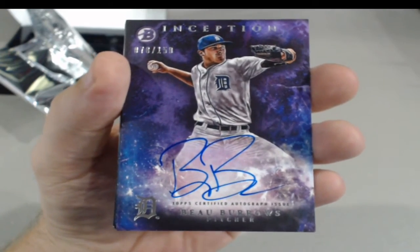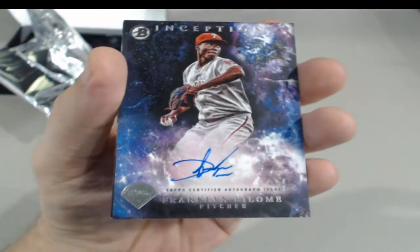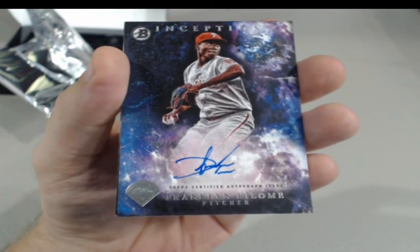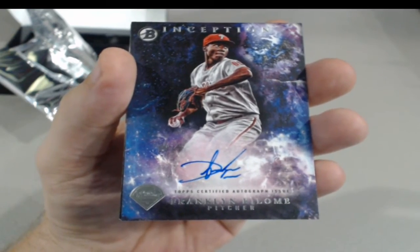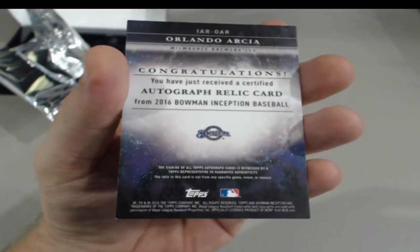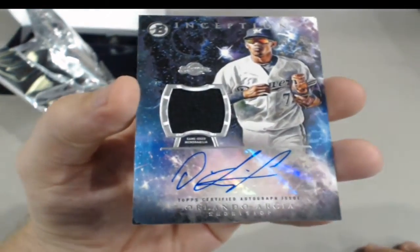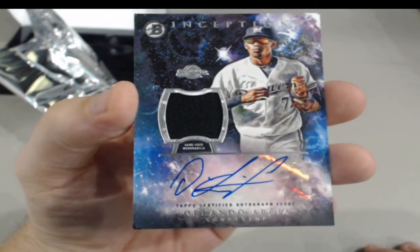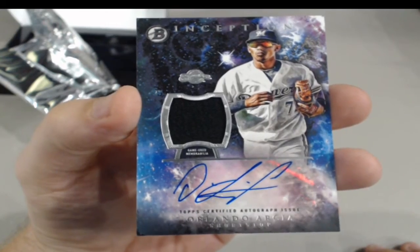R. Palmer 82, nice on-card autograph. Followed by Franklin Kilgnome for Philly. And finally, an Orlando Arcia for the Milwaukee Brewers, rookie autograph relic. Nice hit, sir.